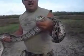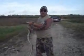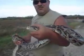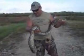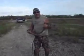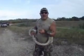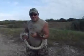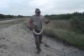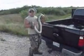They don't belong in the Everglades. We have to get them out. Another great capture without getting bit. Now's the hard part. And get her in the box. Okay, the hardest part of the whole thing is getting her in the box without getting bit.